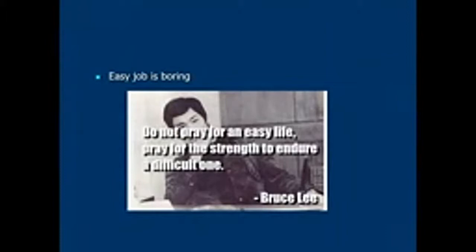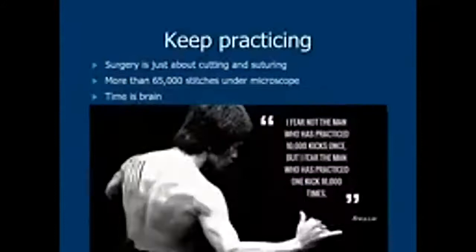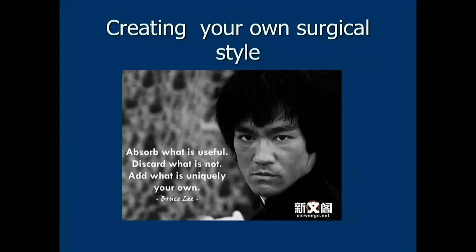Easy job is boring. Bruce Lee said, don't pray for an easy life, pray for the strength to endure a difficult one. Surgery is just about cutting and suturing. My personal experience is not more than 65,000 stitches under the microscope. Time is brain. Bruce Lee said, absorb what is useful, discard what is not, and add what is unique, your own.